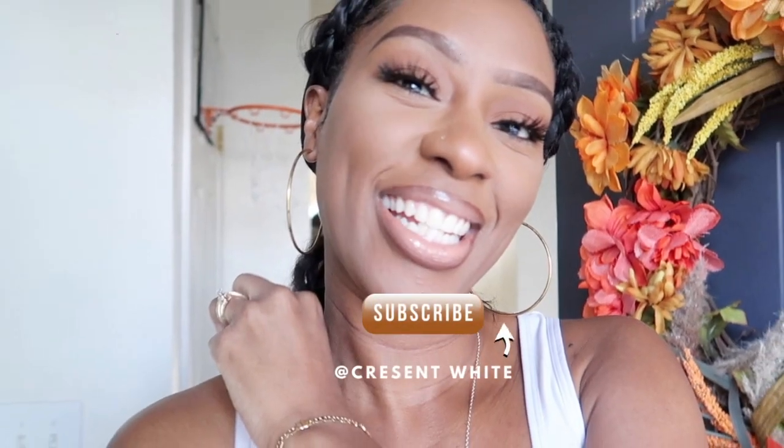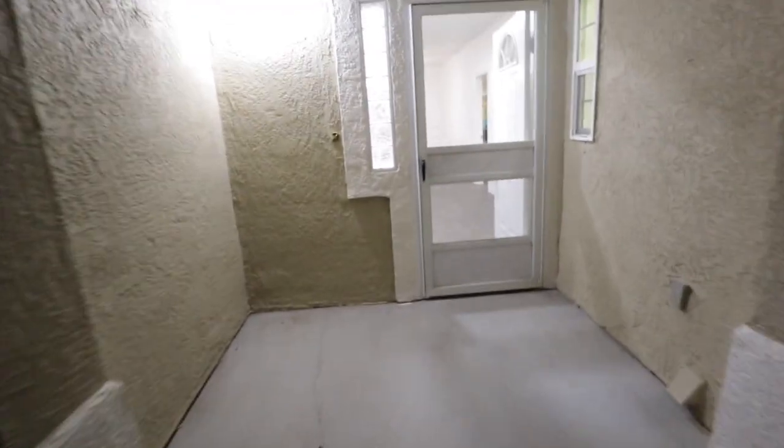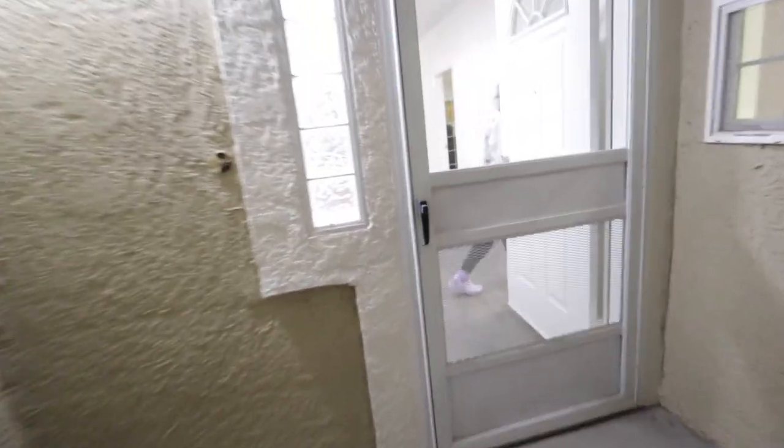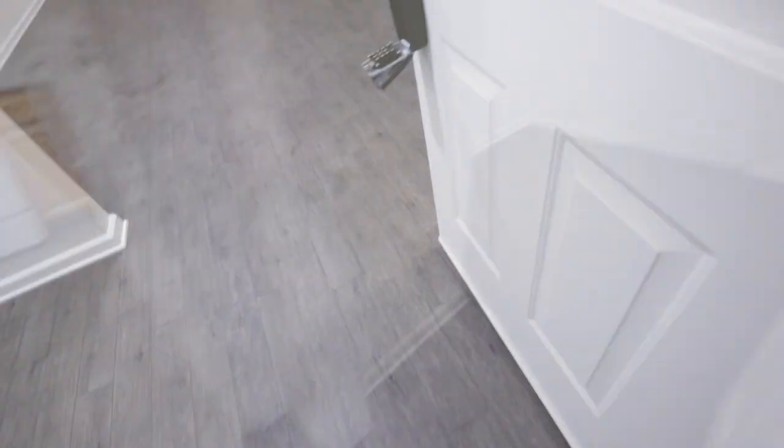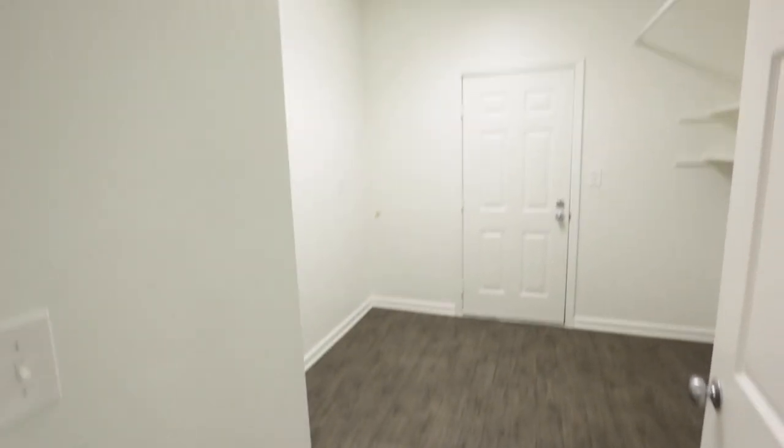It is literally 9 o'clock and I really wanted to show you a quick house tour because the movers come in the morning. So this is going to be kind of like a mini house tour. This is the front door. When you first open it, it opens up into the family room.